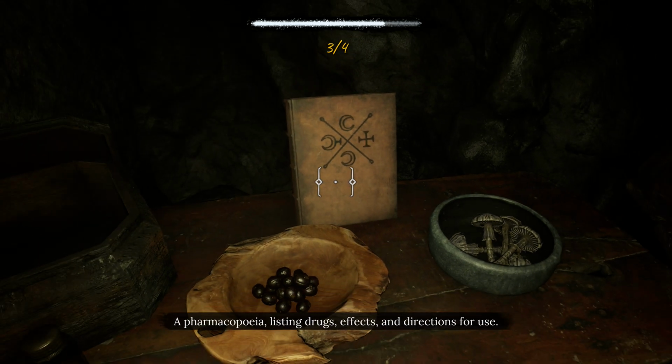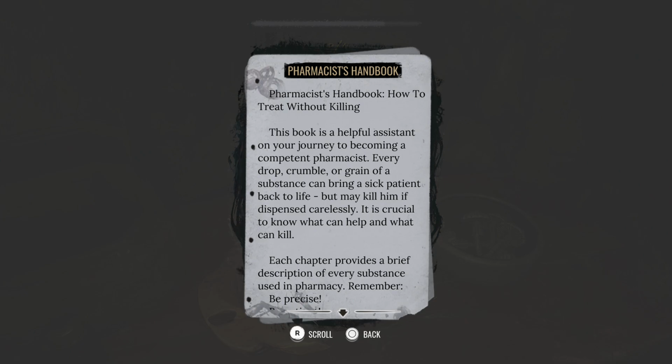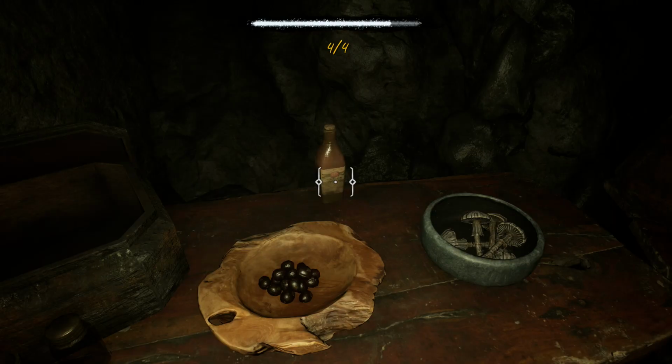Pharmacopoeia. Listing drugs, effects, and directions for use. Pharmacist Handbook, How to Treat Without Killing. This book is a helpful assistant on your journey to becoming a competent pharmacist. Every drop, crumble, or grain of a substance can bring a sick patient back to life, but may kill him if dispensed carelessly. It's crucial to know what can help and what can kill. Each chapter provides a brief description of every substance used in pharmacy. Remember, be precise, patient, and learn from the mistakes of others.